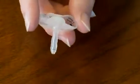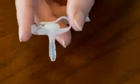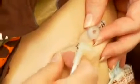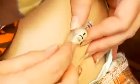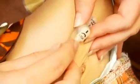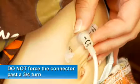To make it comfortable and easy to clean around, the MiniONE Balloon Button is made from highly flexible and soft silicone. Because it is flexible, it is important to stabilize the button to avoid pushing it into the belly when attaching a feed set. Hold the button firmly between the balloon valve and the feed port. Line up the black line on the feeding set connector with the black line on the button. Make sure the feed set connector is pushed in completely and gently turn it 1/2 to 3/4 of a turn clockwise. When fully locked, the adapter will stop. Do not force the connector past a 3/4 turn.